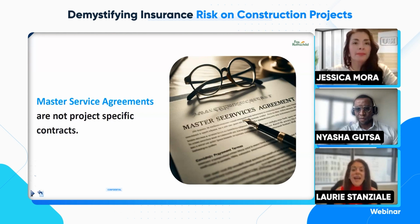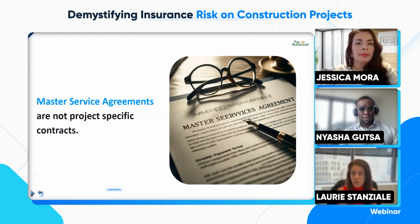Right. And look, again, I'm not saying that they can never be used. I'm just saying be wary of them. Because, for instance, if you're doing it on another building, there might be some other additional insureds that need to be added for a particular building, or the nature of the work may be a little different. So all we're saying here is, don't get lazy or complacent with the fact that you have this master agreement and think that it's going to always be the right, all-encompassing agreement every time.